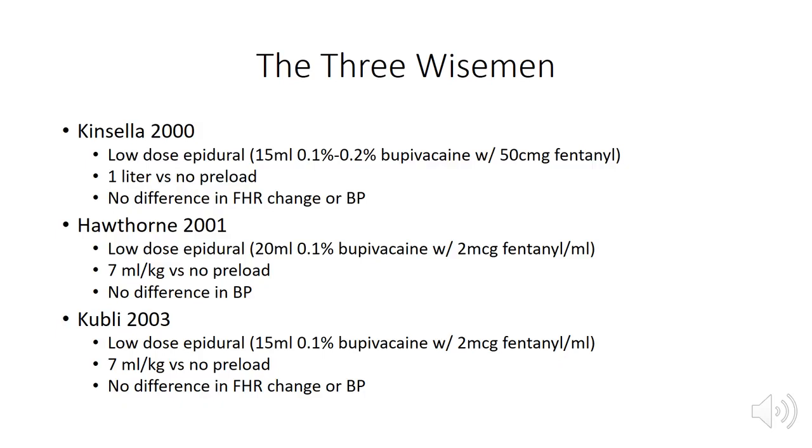And all of these studies showed that whether or not a patient got a preload of fluid, it didn't really make a difference between the way that their blood pressures behaved or their fetal heart rate tracings. And the argument is that these patients in these more modern studies all got around 15 to 20 or so milligrams of bupivacaine, whereas in the earlier study from 1978, those patients got 37.5 milligrams of bupivacaine. And it's that difference in the dose of the local anesthetic that is responsible for the changes in their results regarding blood pressures and fetal heart rate.